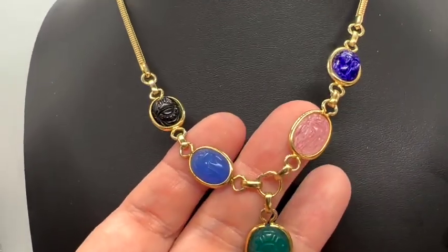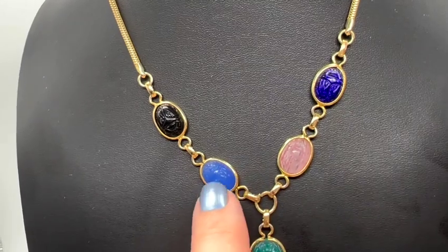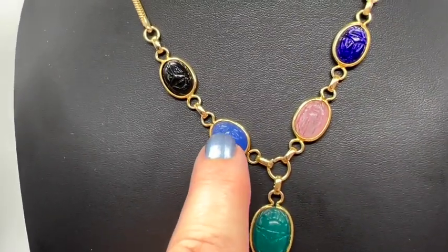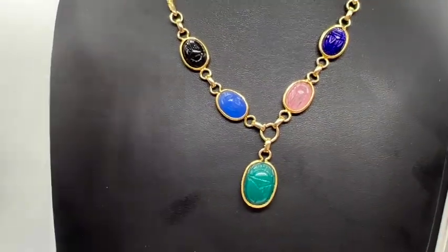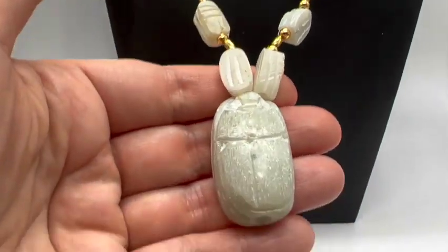Really beautifully detailed, right? I love the two different shades of blue on this one. I like this royal one, and then what kind of blue would you call that? I just love it. I love this necklace. Very, very elegant. And then I have this one.